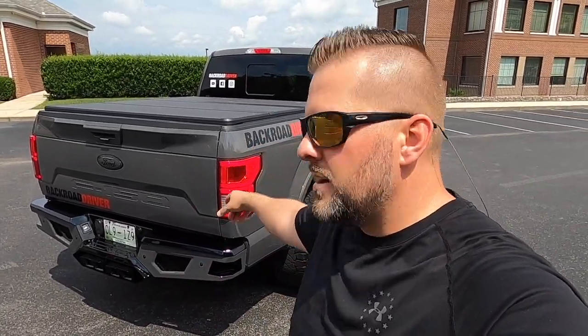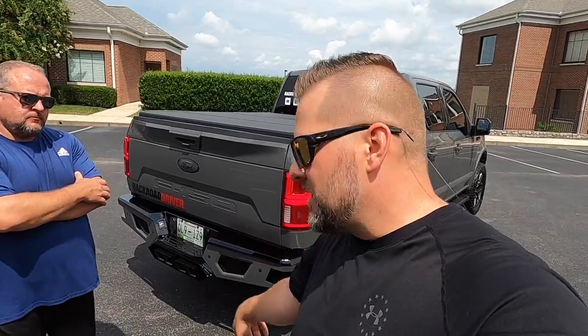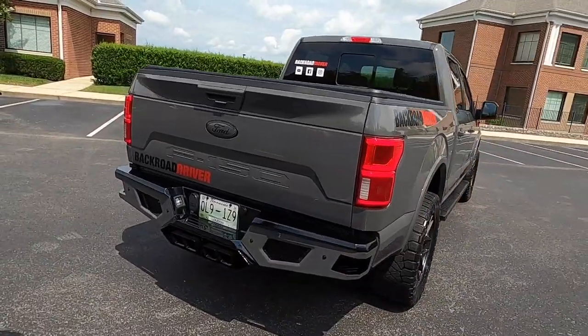The spare tire was undersized anyway at this point, so we'll carry a spare in the back of the truck. We may end up with some racks on it at some point. This right here is awesome. But take a look here.